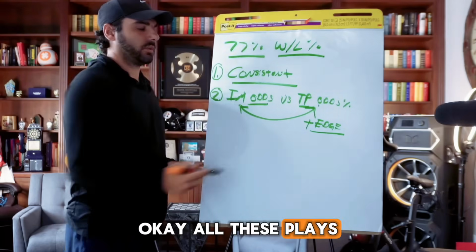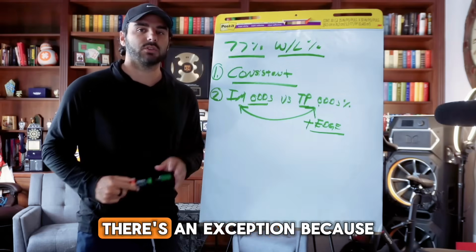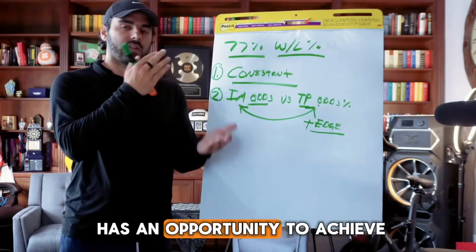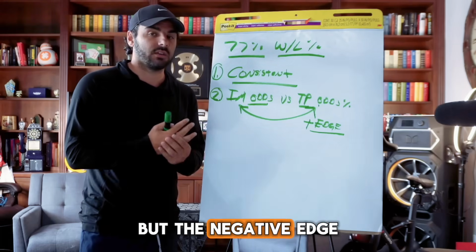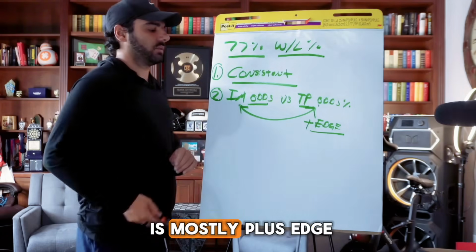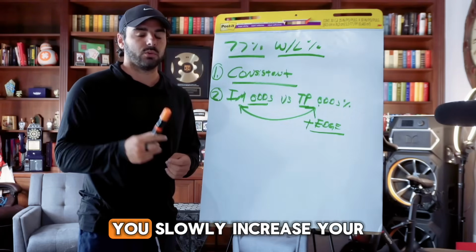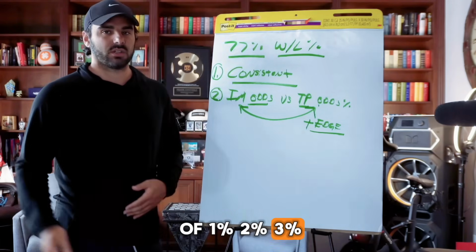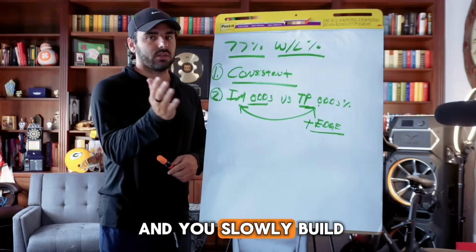All these plays that I showed you have a plus edge. Sometimes there's an exception because of an injury or something like that that puts a player in a position with an opportunity to achieve the stat we're betting on, and sometimes it's a negative edge, but the negative edge is getting offset because of the injury. Other than that, everything is mostly plus edge, and that is how you make money long term. You slowly increase your bankroll by playing edges of 1%, 2%, 3%, 5%, anything like that. It's a slow advantage, and you slowly build it up.